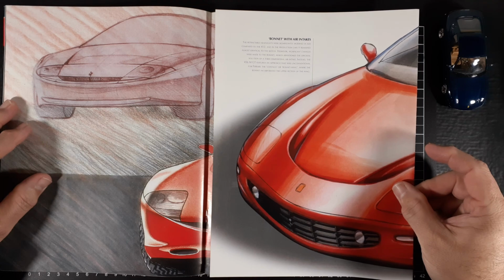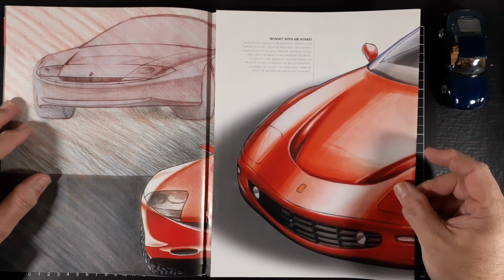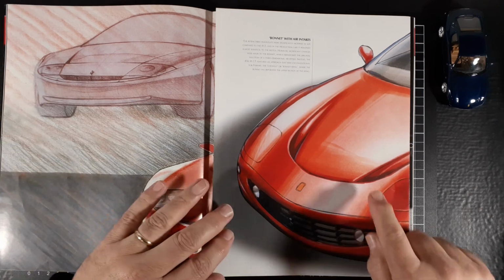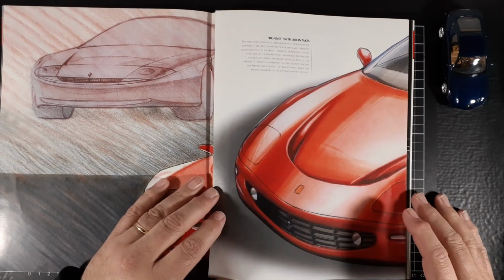Retractable headlights were significantly modified in size compared to the 412, and the production cars remained almost identical to the sketch. However, significant changes were made to the bonnet, which abandoned the original solution of a three-dimensional air intake. Instead, the 456M GT featured an approach that was unconventional for Ferrari: the Fango for bonnet wing, where the bonnet incorporated the upper section of the wing. They later did that though, didn't they?